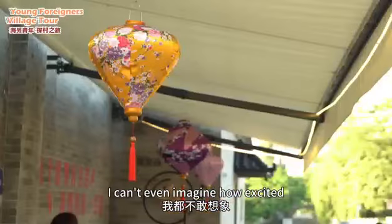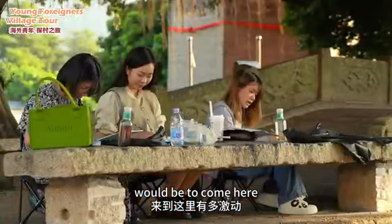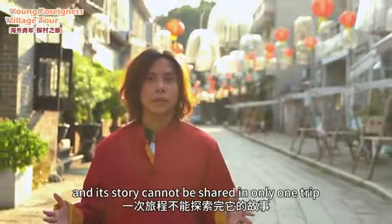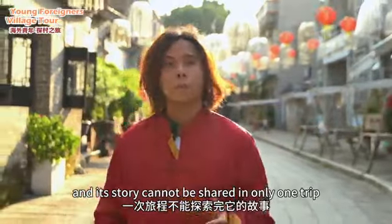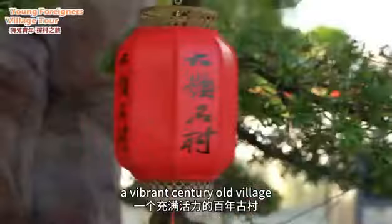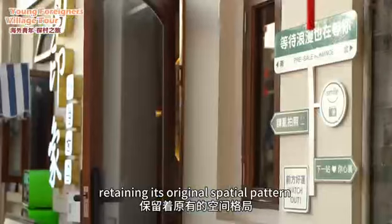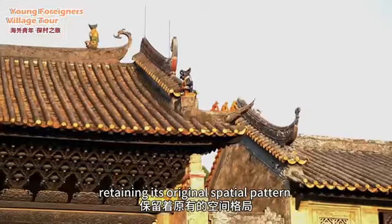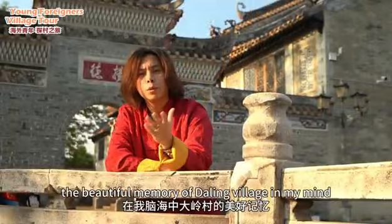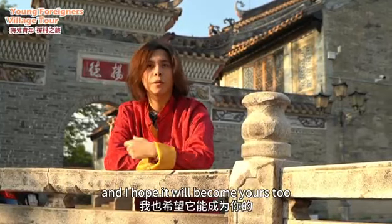I can't even imagine how excited my friend who loves cultural and creative products would be to come here. Daling village is indeed very big, and its story cannot be shared in only one trip, but I love the atmosphere here. A vibrant century-old village, filled with people, but still quiet and peaceful, retaining its original spatial pattern and historical relics. This has become the beautiful memory of Daling village in my mind, and I hope it will become yours too.